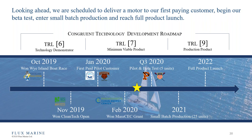In October, we won the Y Island Boat Race. That was a 24-mile electric boat race against commercial competitors. We were part of the CleanTech Open this past year, where we were one of the four winners for the Northeast Regional, and then went to the national competition where we won Best in Show, People's Choice, and National Runner-Up. A really great experience with a really fantastic group of people.